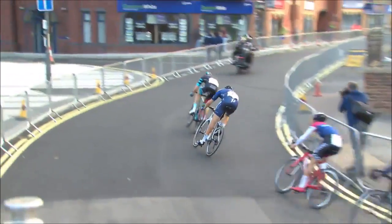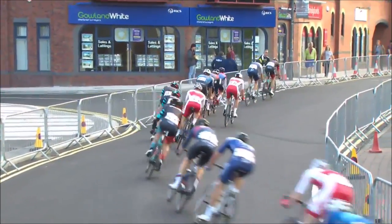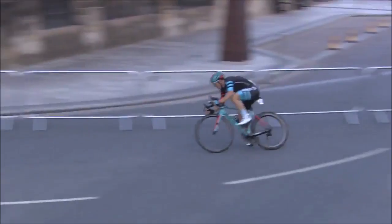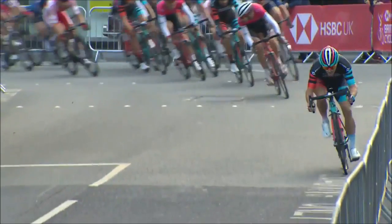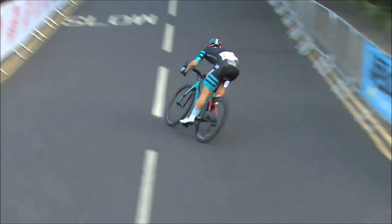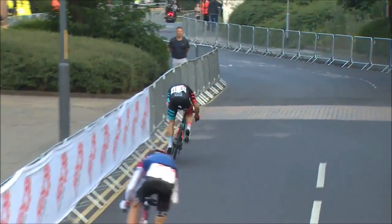And then after this break, nothing really happened because people just knew it was going to be shut down. So here goes Tobin Horn. He's like, right, boys, time to go. And then Joey Walker, this Wiggins rider, is like, all right, I'm going to hop across as well.